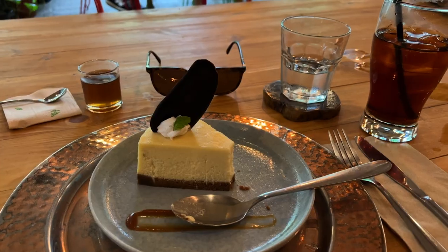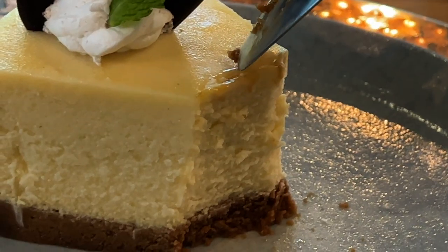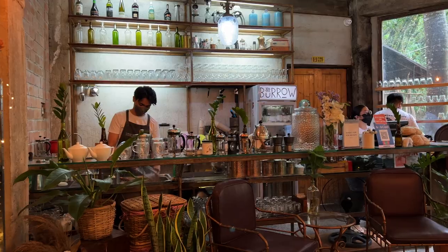That's good cheesecake. So sweet. It actually has a hint of lemon in there as well, so it's got a bit of a sour kick.